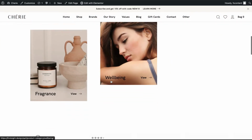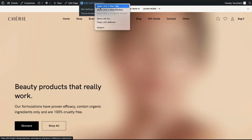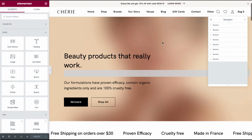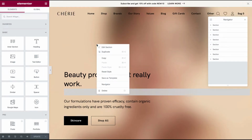So to edit the main page, the home page, I will need to click on the Edit with Elementor. Elementor is a page builder, so it should be very easy to edit all the content on the pages that are built with Elementor. Okay, so here I can see that the page is opened in an edit mode. In order to change the background image, I can right click with my mouse.